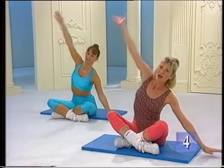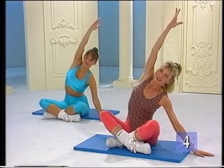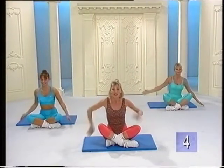Over to the side and hold it there. Pull out of the waist. Abs tight. Elbows soft. Open. Let's try that again. Reach up with the right.